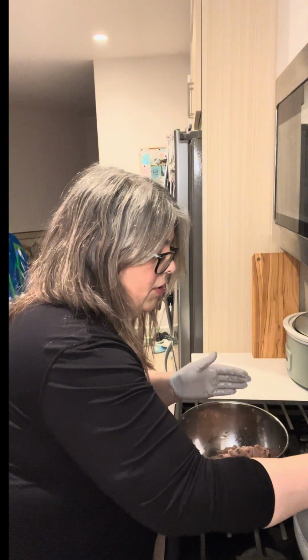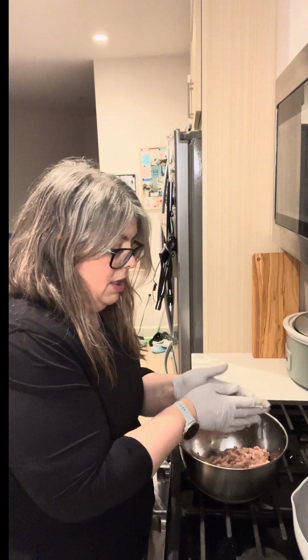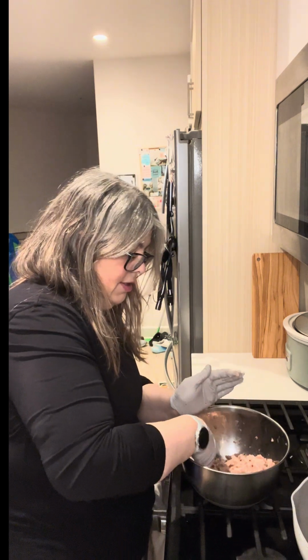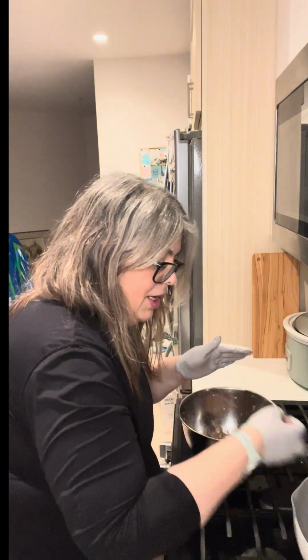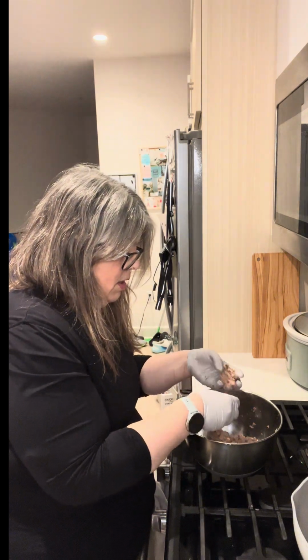I try not to crowd the pan either. You know, if it takes a couple of turns to get this done, that's what it takes. One of my favorite lessons from trial and error with cooking has been to leave them alone until they release from the pan.